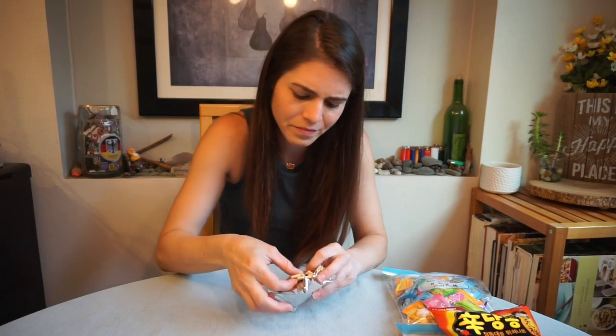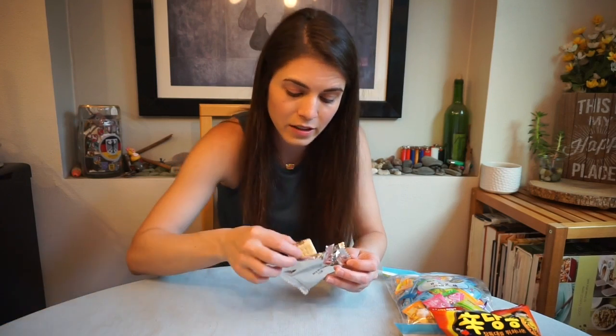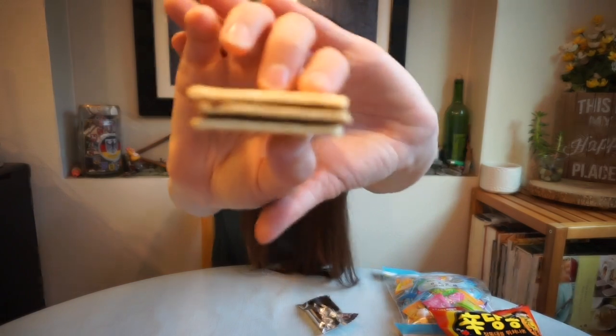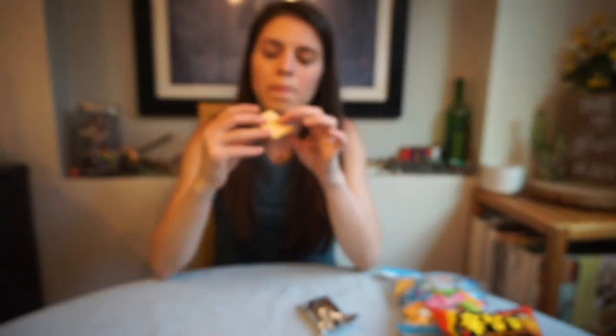Ugh, I got burps from the Calpico. The cracker right off the bat looks like a really cheap... Oh, it's triple, like triple crackers. Alright. Okay. It smells good. They look like cheap non-sweet crackers, though. But it smells very sweet.